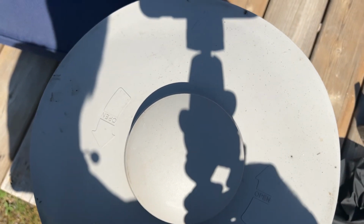Top of the unit here. You can take this off, which I'll show you when I go to set it up, and it's got the button underneath there to ignite it.